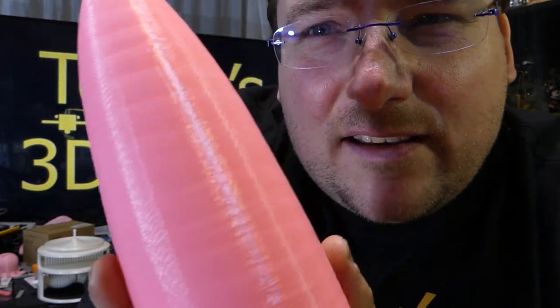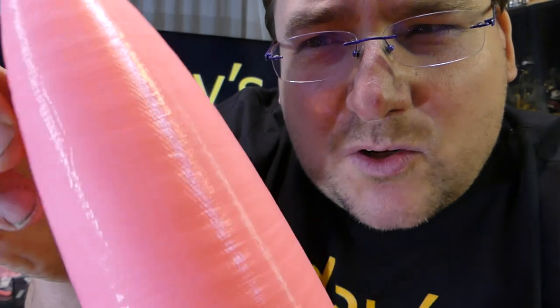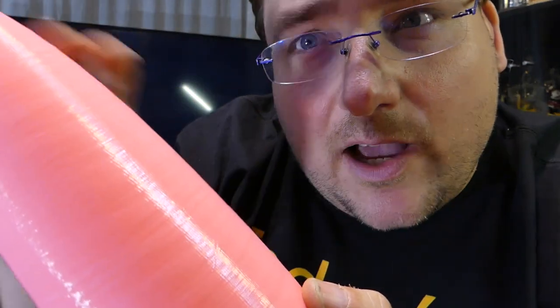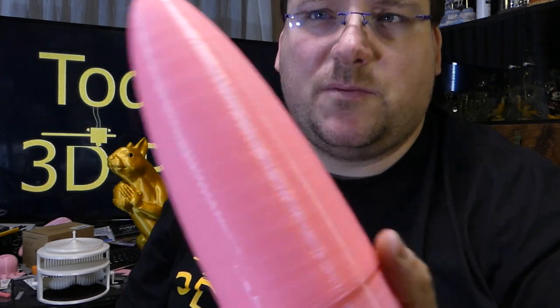This is not great. More organic shapes might be a little more forgiving because they're not such a predictable, smooth surface where you can see obvious perturbations. So if you were to print something like this, it wouldn't look so bad on this printer. But if you printed something with a lot of very smooth surfaces like this, you're going to notice those perturbations big time.